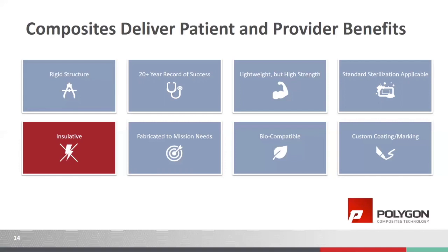So composites, such as glass fiber reinforced, are inherently non-conductive through the entire cross-section, not allowing current to escape even when scratched or nicked. Therefore, it's arguably one of their greatest benefits to devices used in electrosurgical applications. This also allows designers to reduce the bill of materials for the device and simplifies the supply chain.